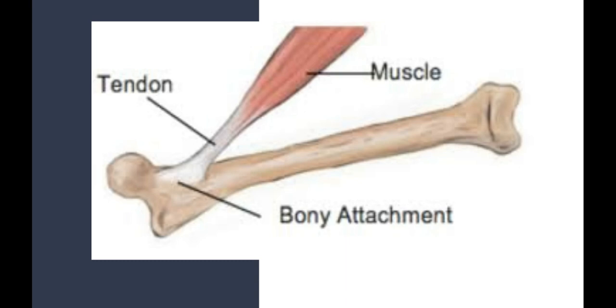Now remember that most of the skeletal muscles work in pairs. So when one muscle relaxes, the other one contracts. When one muscle contracts, the other relaxes. Now remember that muscles never push, they always pull. They always work by pulling. So if a muscle wants to contract, it pulls. When it relaxes, it goes down. Muscles never push the bone. It just pulls or relaxes, pulls or relaxes.